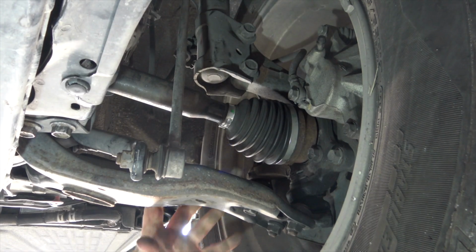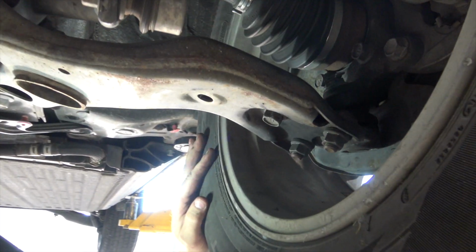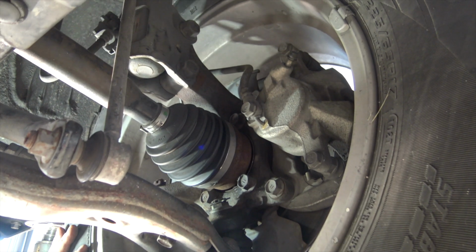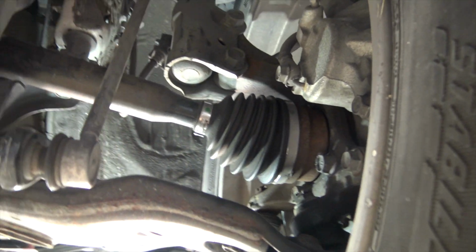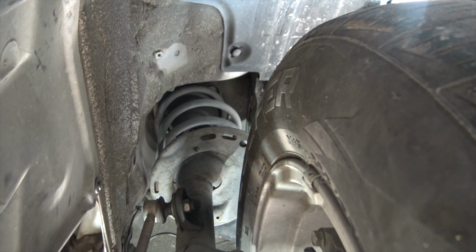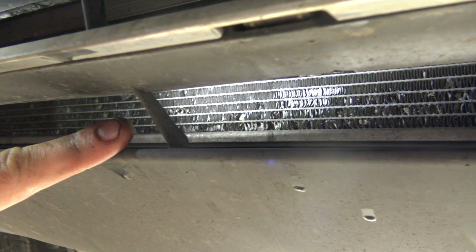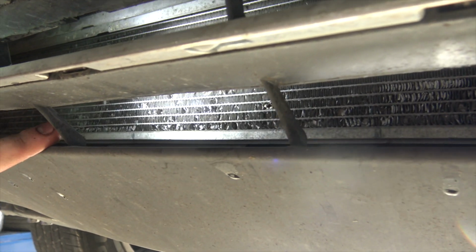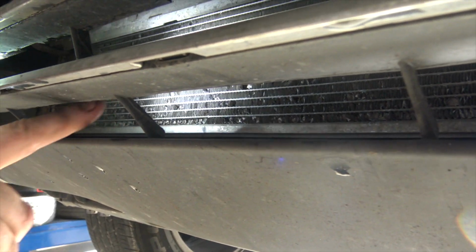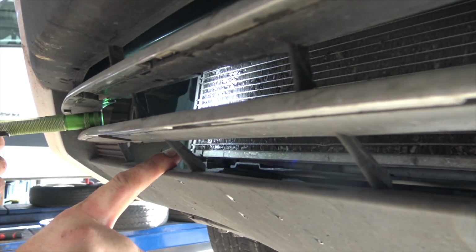Check all of the CV boots, the sway bar end links, and visually inspect the struts for any signs of leaks. While underneath the vehicle, you may have a better view of the AC condenser. It is very important to inspect this for damage because in some EVs, the AC system also cools the HV battery.